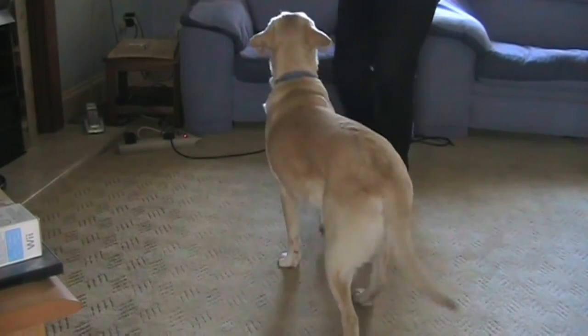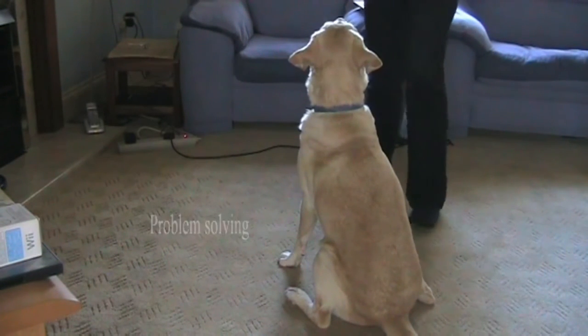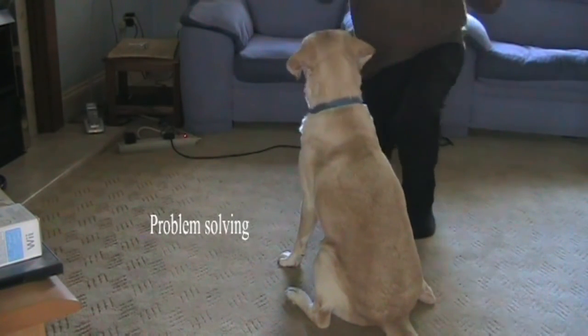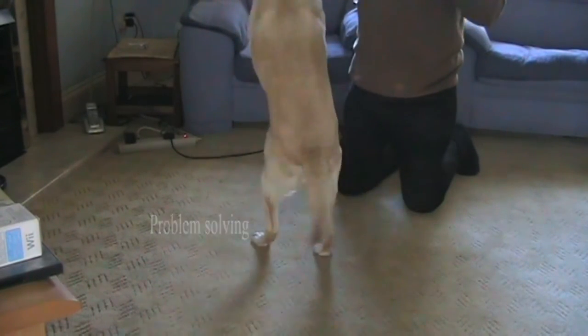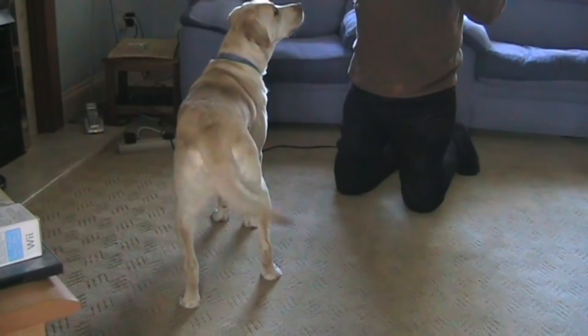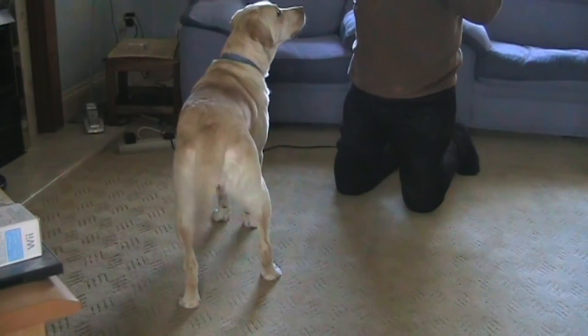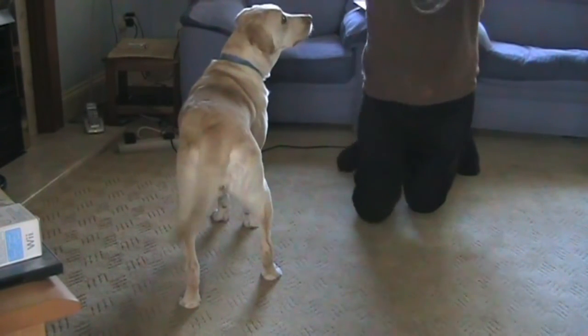Now, this next test, I'm going to put a treat under her bowl. Now, the book says it should go under a tin can, but we did that, and it was too easy for her, because she just moved the tin can so easily. With the bowl here, she's actually got to lift the bowl physically and then get the treat. Her temptation is to push the bowl, which she might do to start with, but we'll have a go and see what happens.